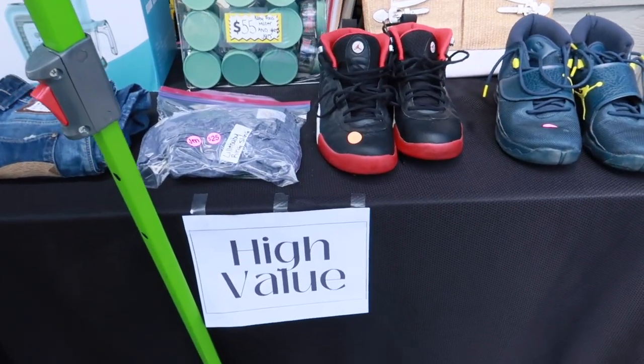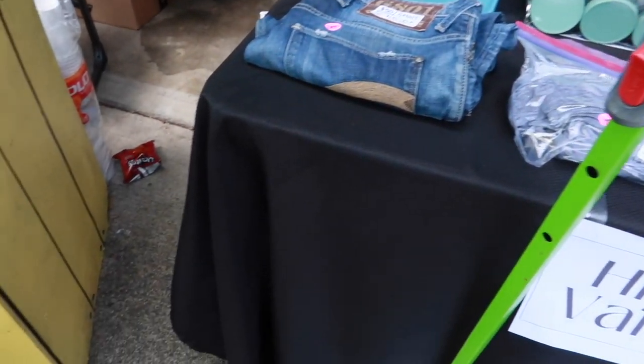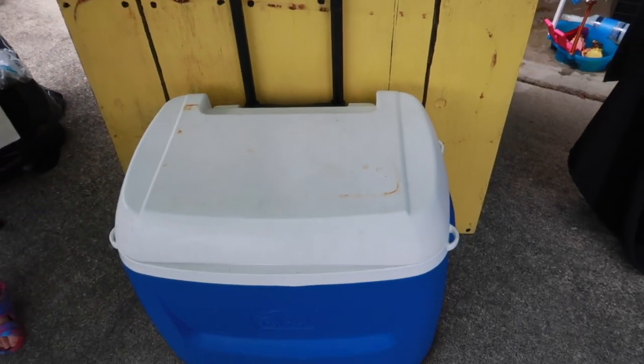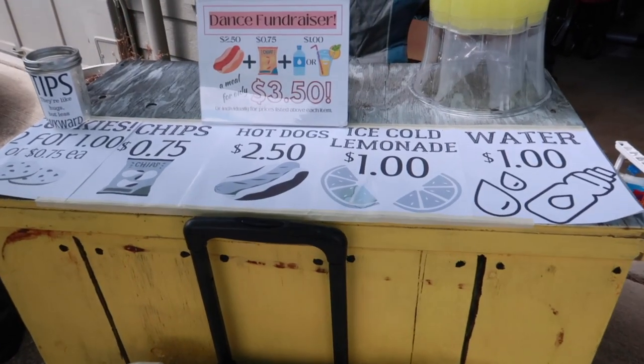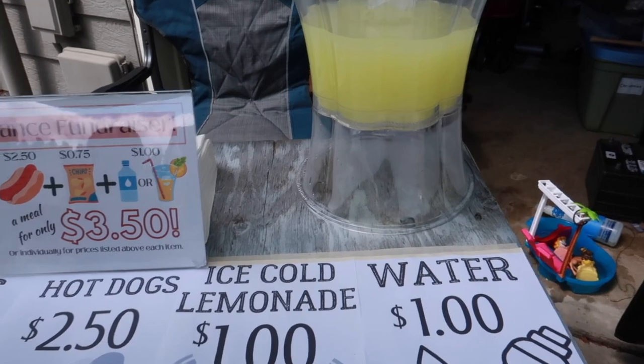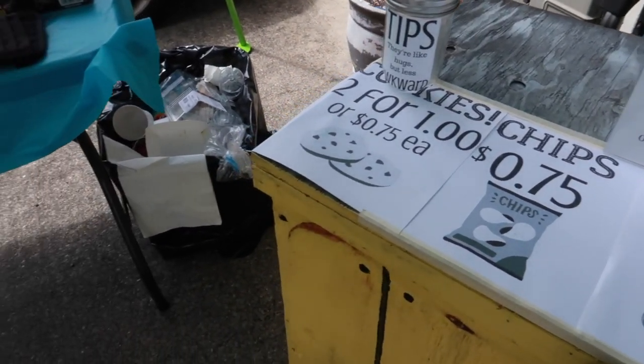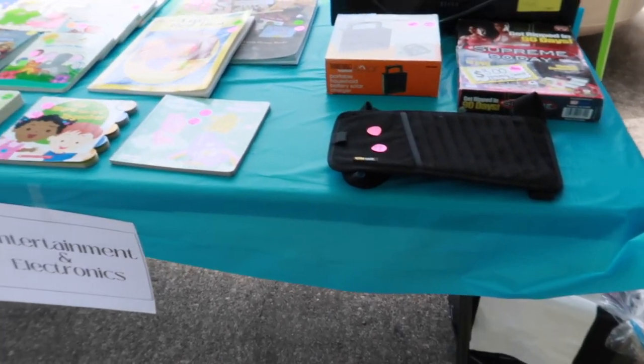Now it's the day of the sale, and you'll notice that we have tablecloths on most of the tables. We did run out, but most of them are covered, and we have labels as well. I printed out all of this stuff. This is the girls' lemonade stand, and I got that lemonade pitcher off Amazon, so I'll link that, but it has the prices of everything that we are selling.